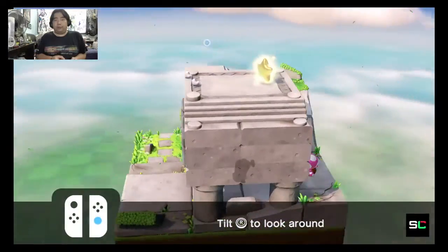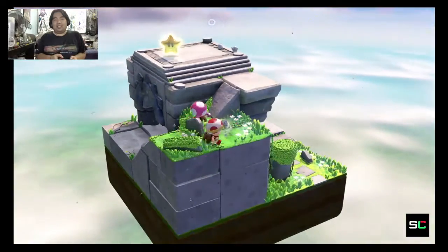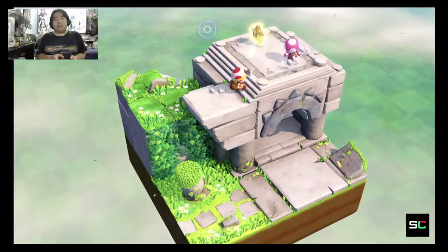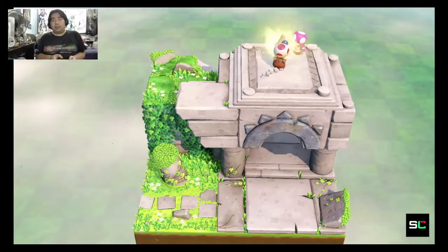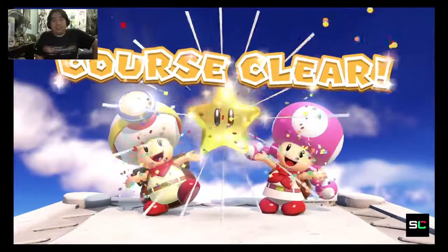So, am I supposed to follow that? Okay, so I think it was on the 3DS as well. Didn't play that either. So this is my first experience with Captain Toad at all. That's very cute. The texturing is fantastic though.